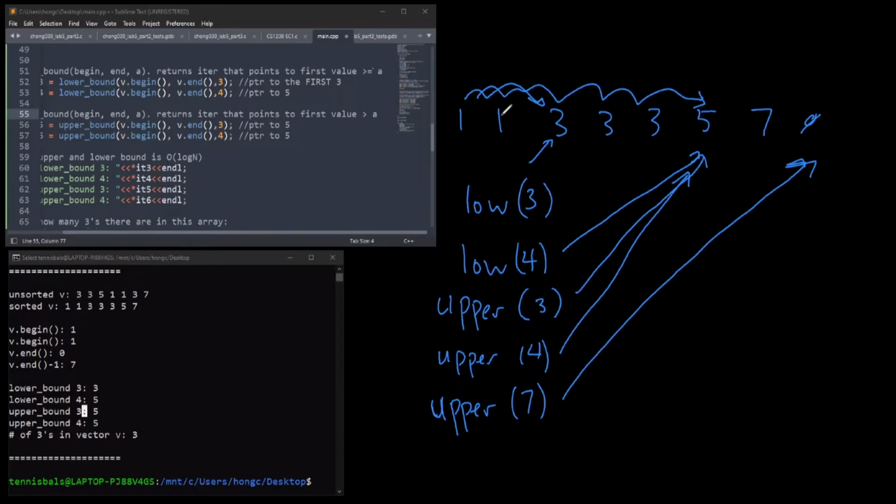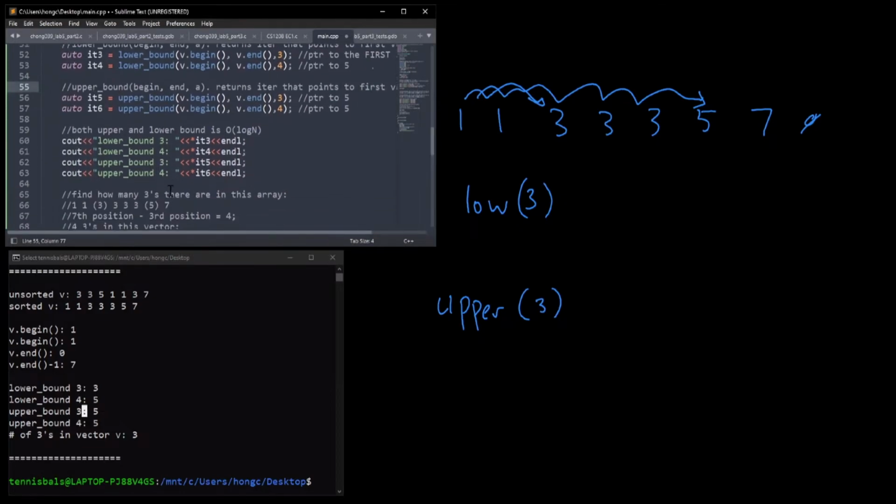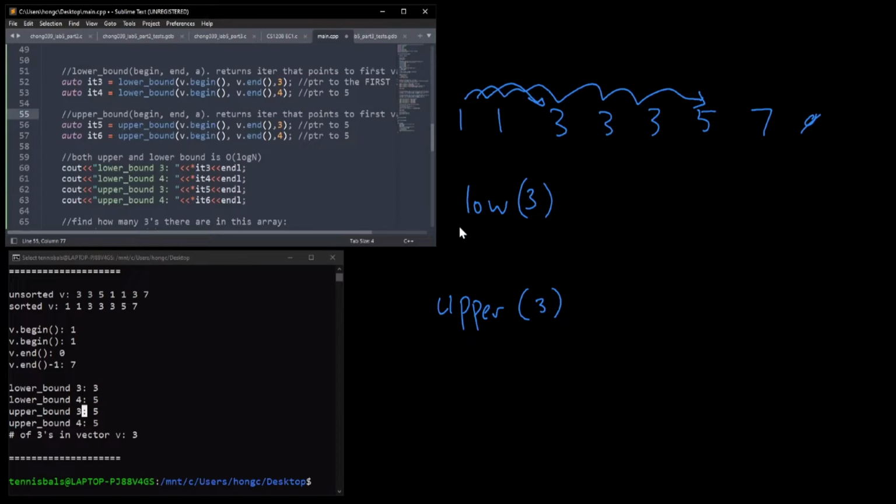So this method, upper bound and lower bound, is very useful for searching a sorted list. And a common way to use this is to count how many of the same value there are in a sorted list. So in this array, I have 1, 1, 3, 3, 3. Let's add another one. 5, 7, and then we got the null pointer, right?